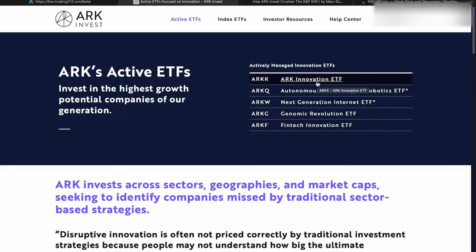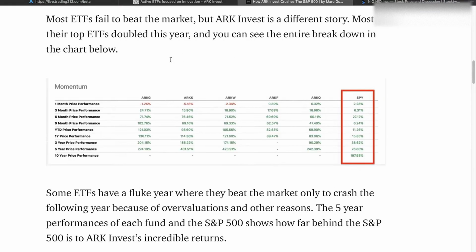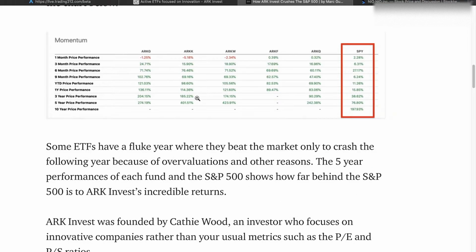Again, I want to go through an overview of how well ARK has performed. I'll go through each of the funds that I've invested in, but I just want to compare them to the S&P 500 on this chart here. You can see this is showing their top ETFs doubled this year. You can see the entire market breakdown compared to the S&P 500. So you've got the Genomic one, the Innovation, and the FinTech one, which I've just recently invested in.